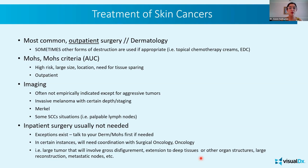And in certain instances, we do need to coordinate with surgical oncology or oncology. For example, large tumors that involve gross disfigurement or extension of deep tissues or other organ structures, or need large reconstruction, or you're concerned about metastatic nodes. Plastics are rarely needed unless you don't have a Mohs surgeon, or if you have something that's going to cause gross disfigurement. But talk to your team. People will point you in the right direction.